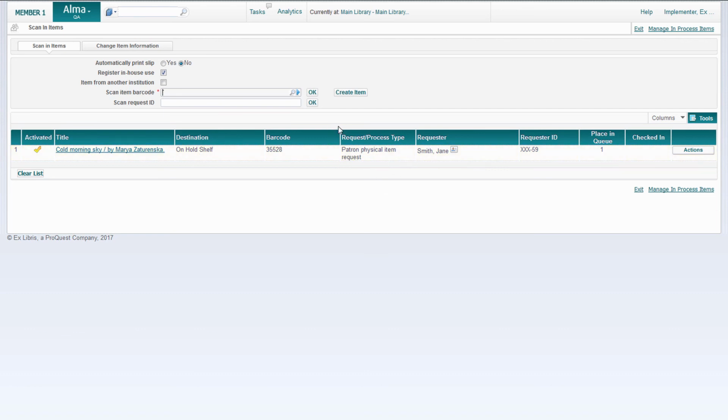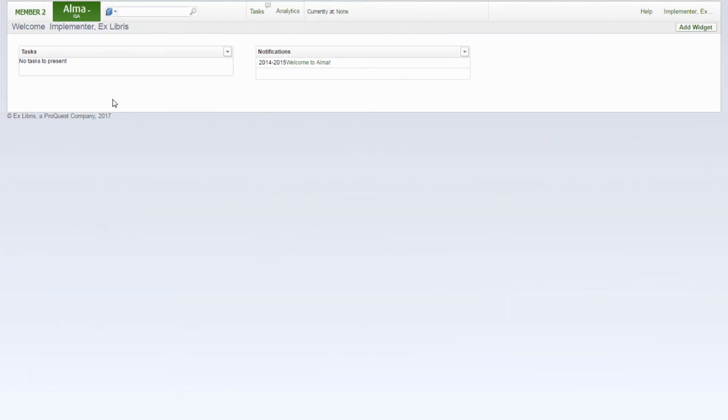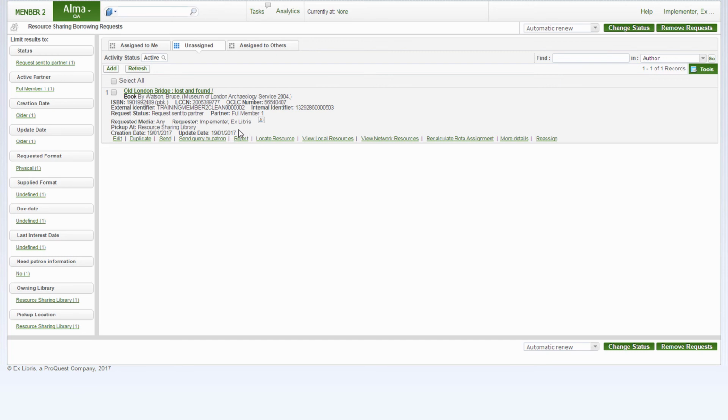Now, since this request was handled as a regular hold request and not a lending request, let's go back to the borrowing side and see what's happening there. So here we are back in Member 2 in the borrowing side. Let's see what happened to our request. Alma menu, borrowing requests. And the request is no longer active. We don't see it here in the list because it's already completed.